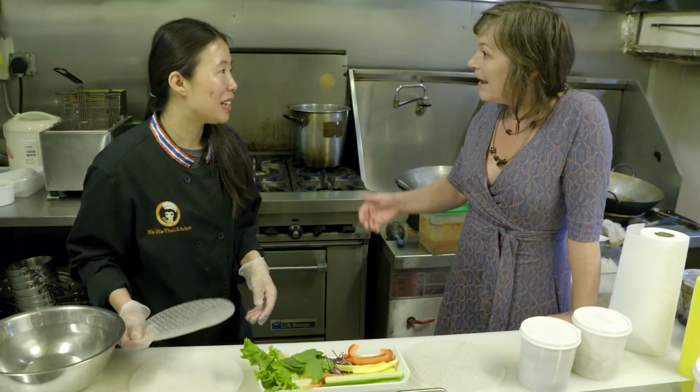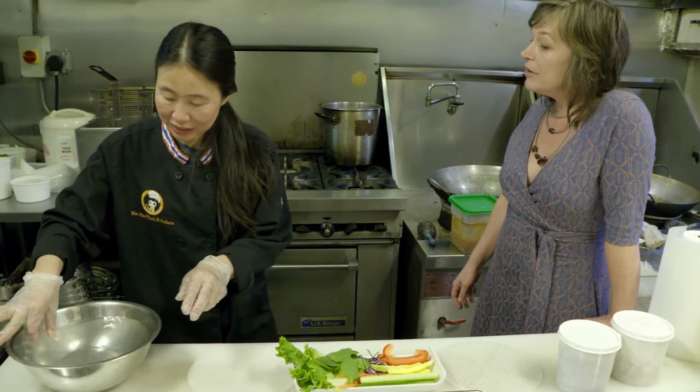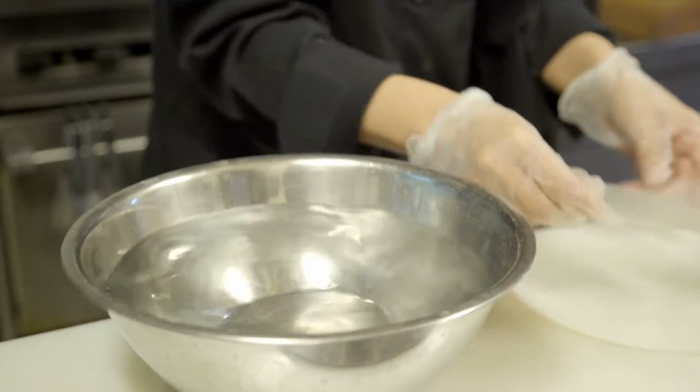Okay, so we're making the fresh raw vegetable fresh roll. Beautiful. This is rice paper. This is gluten-free. We just soak it in the cold water. Oh, in cold water. I always thought that was a hot water thing. Hot water can do that, but it kind of breaks later on. Cold water still works good. With cold, yeah, and then we just put it on here.